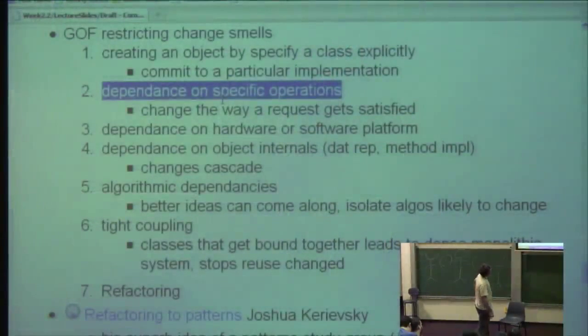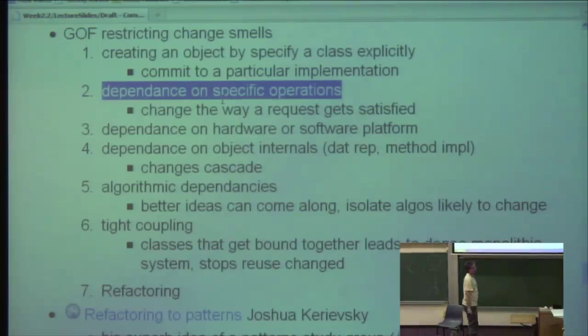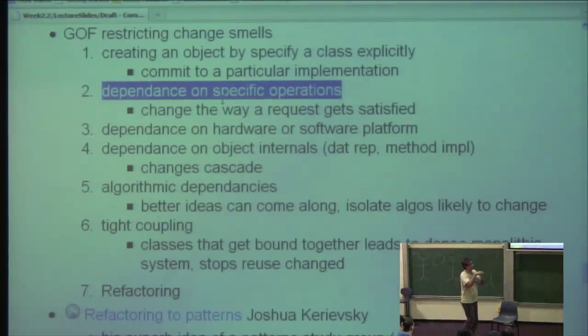You don't want algorithmic dependencies. You'd like to be able to flip the algorithm around if you need to. Before I said that with bubble sort, but you might even want a different implementation of a bubble sort. You might want to keep bubble sort and change implementations. And then the bigger question is you might even want to change the sort of algorithm, the sort of sort algorithm. You don't want tight coupling.